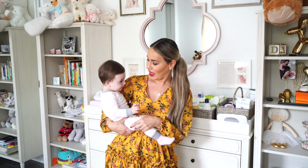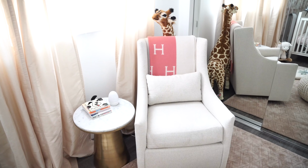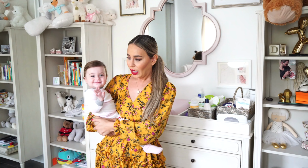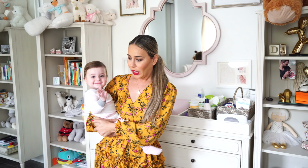My glider I bought from West Elm, and the side table, I'm obsessed with it. I think it's super chic, super comfy. We spent a lot of nights there, right, girlfriend? Yeah. And Aya's closet, like I mentioned, is from IKEA. And we all know, if you follow us on ModaMob, Aya's clothes are next level. Miss Fashionista Diva here, right?